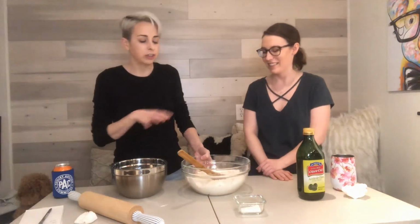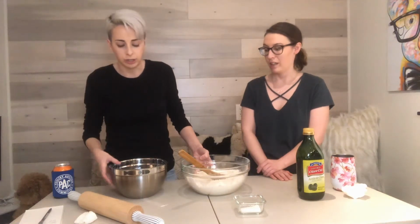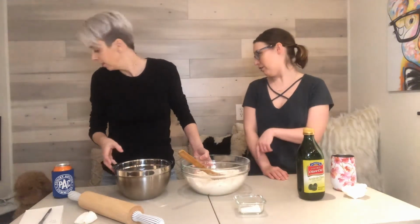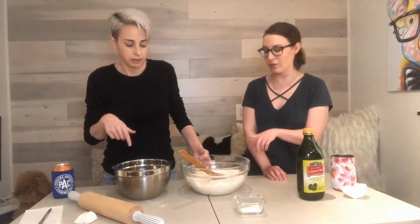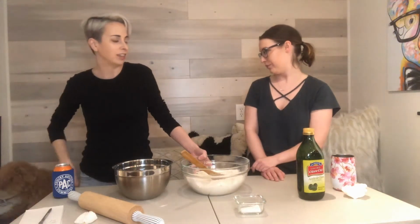So I'm actually going to add my flour to my blooming mixture here. So you're going to do dry into wet instead of wet into dry? Yes. And in a KitchenAid that might be different.